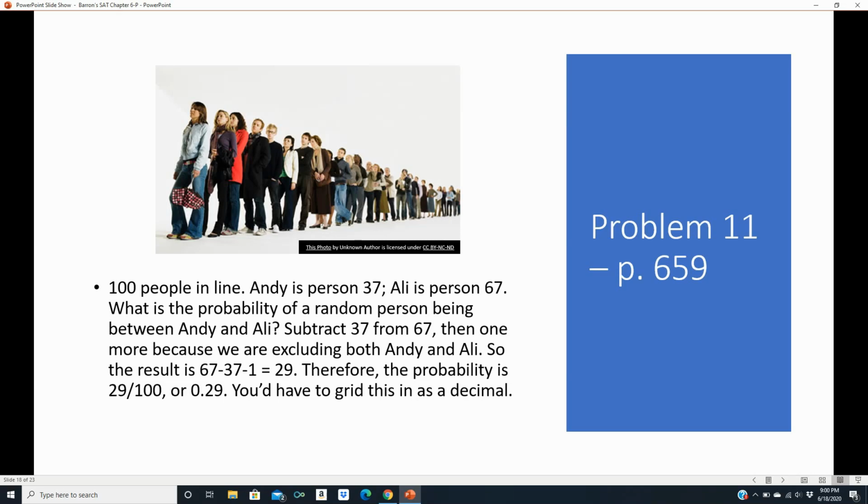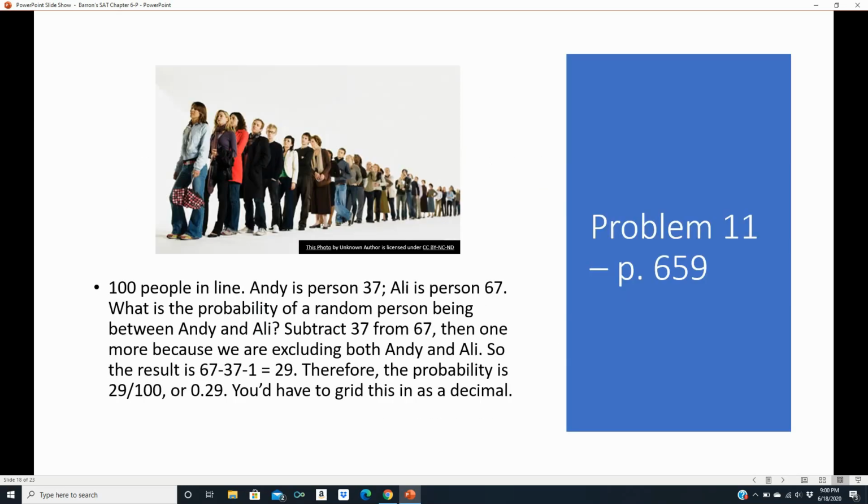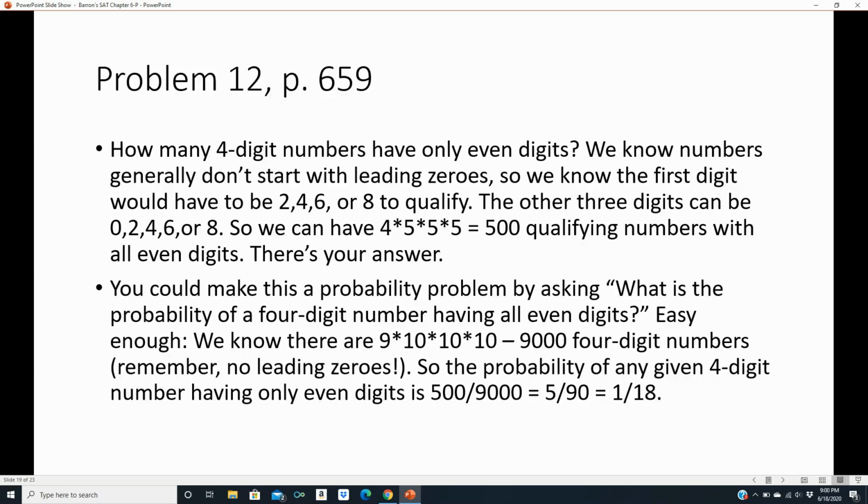And one way to do this, if you can't remember, is to use the same trick we did before, where you have 10 people and say Andy is 3, Ali is 6. Okay, we can see that there's only 2 people. Oh, okay, so this must be the one where I have to subtract 1. And then you just subtract, and you remember you also have to subtract 1. So that is how you can keep that straight in your head if you're asked something like that.